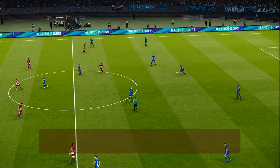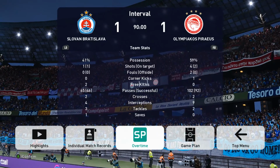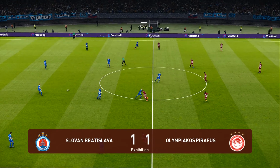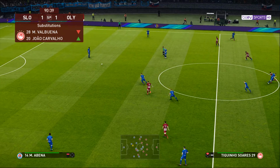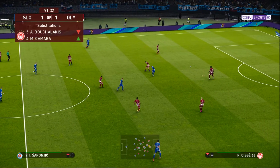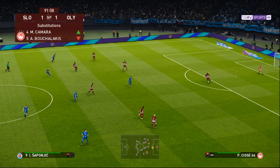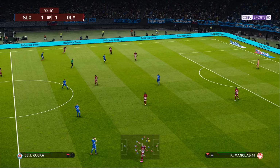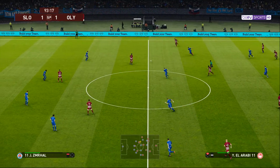So all square. That's it. They're going to get 30 minutes more. So our quest to find the winner continues. Olympiakos displayed great character to force extra time from what looked a pretty ominous situation. The question now is, can they go on to win it? It is doable.